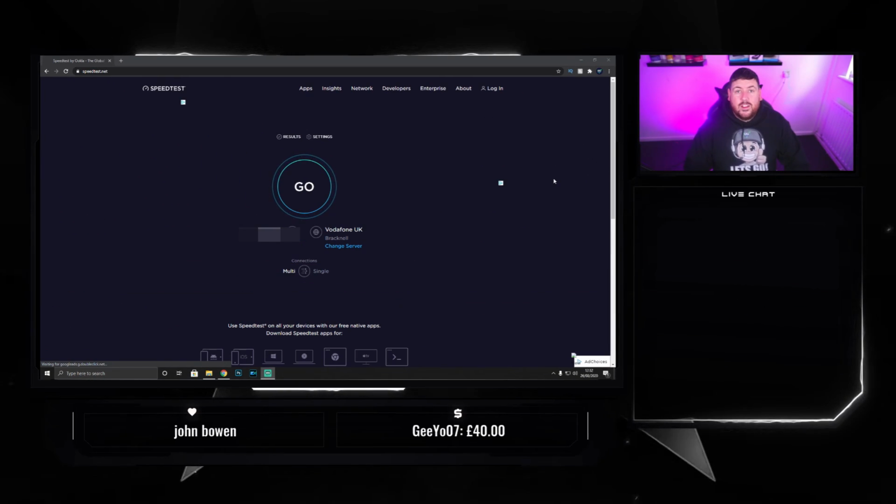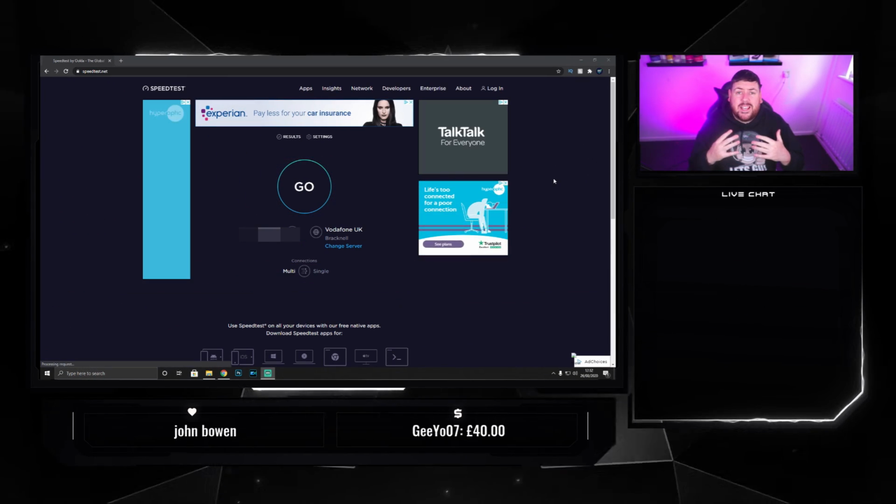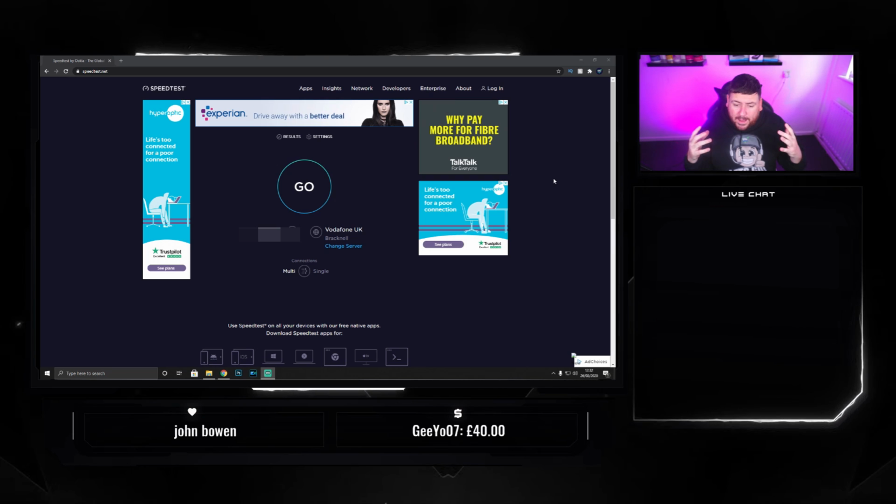So we're going to take a look now at a speed test of the actual internet, what we're getting right this moment while I'm recording this. I do have other tabs open, so it might slightly affect it. However, we're going to have a look and see exactly what we're getting live right now on the video. So we're on speedtest.net, and this is going to basically test the speed of the internet.